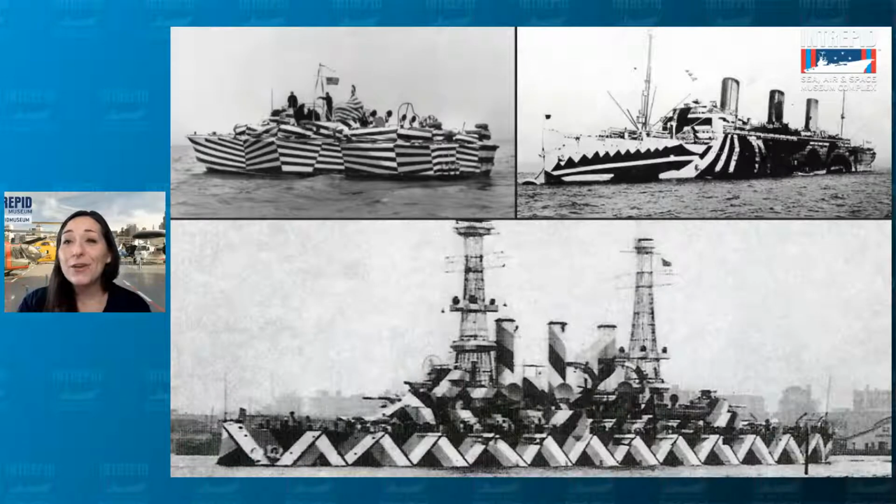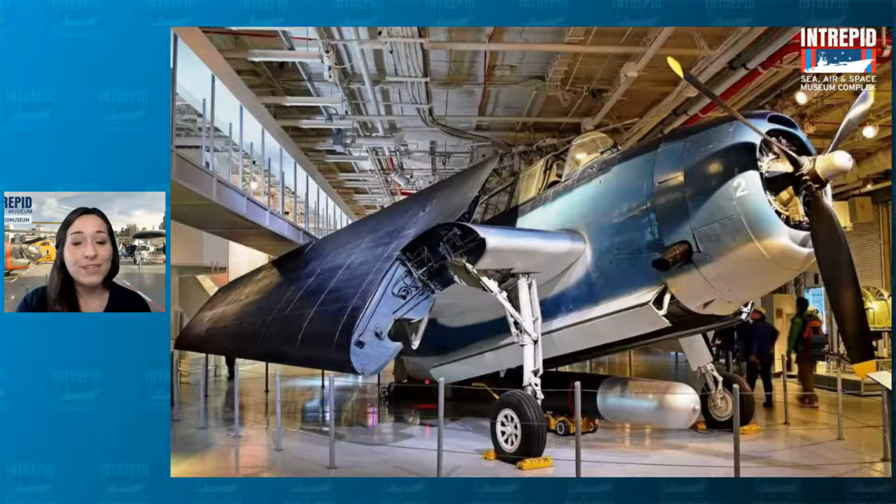Now, here is another type of camouflage, everyone. Take a look at this plane. Now, if you've ever been to the museum before, or if you've ever seen one of our other programs, you've probably seen this plane before. This is actually my favorite plane. It is the oldest plane in the collection. This is also from World War II. This is the Avenger, and it is a torpedo bomber.